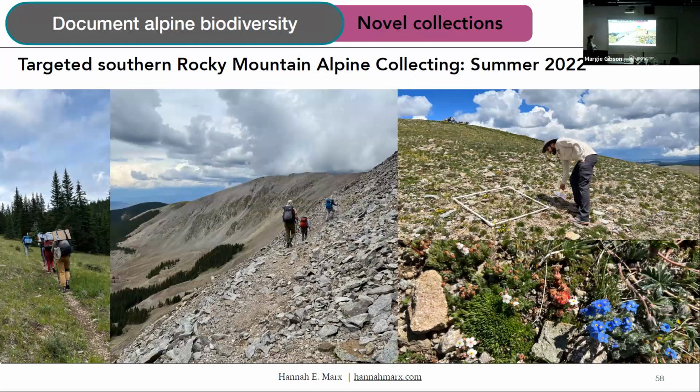So this is kind of a snapshot of what it looks like for us and our teams down in the Southern Rocky Mountains. These are pictures from last summer collecting mostly around Southern Colorado. So, again, these are pretty intensive efforts, backpacking out with presses on your back, spending multiple days out there in the field. And most of this, again, was led by my student, Joseph Kleinkampf, who's over here doing some abundance estimates on top of this summit. But it's a really fun time.